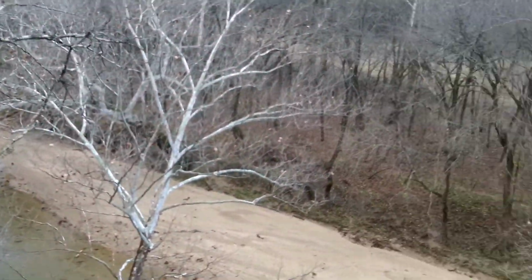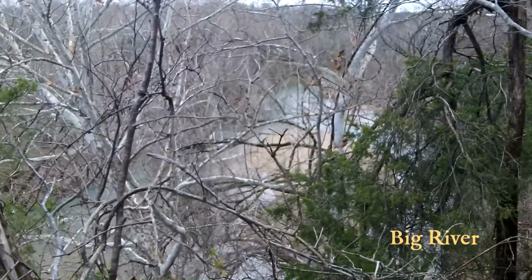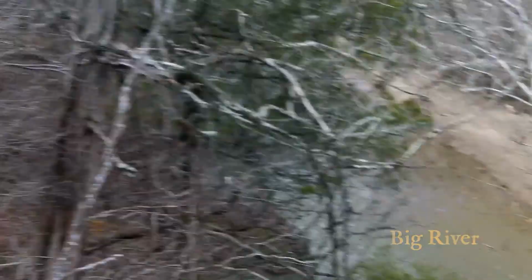I get some nice views of this river. I don't know what river it is. It's the wet one. It's the wet river. I'm just making that up. That's what I do.